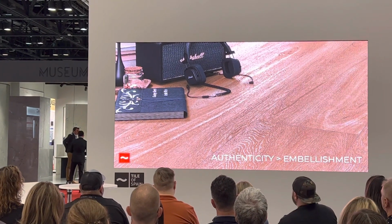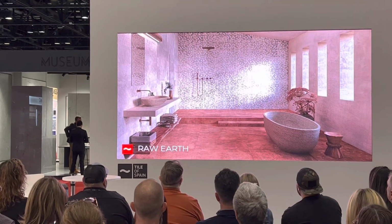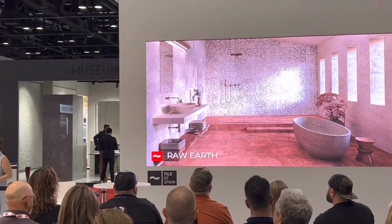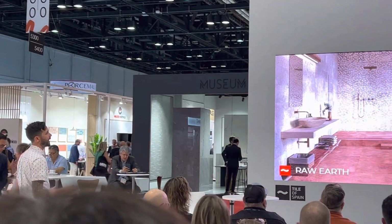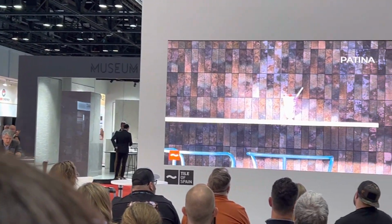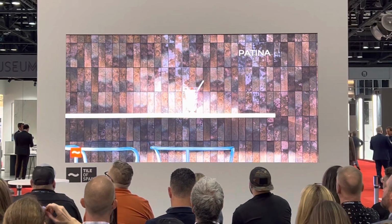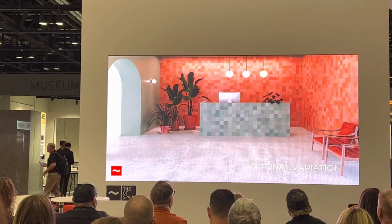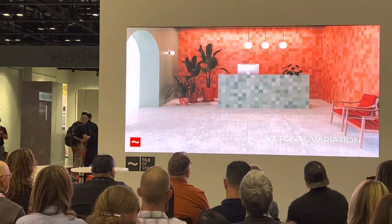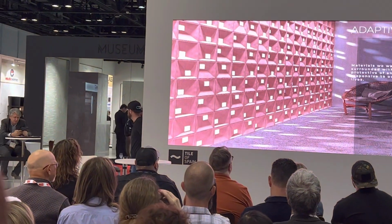Authenticity is always going to trump embellishment for clients today, and that's what we're giving in a product that's simply baked dirt. And we're seeing a lot of this natural browns and raw ceramics come back in because we can augment them just with a little bit of patina that we would see if they were sitting there for 50 years, and we can do it perfectly in monochromatic tonal variation or in natural materials like stone or wood.